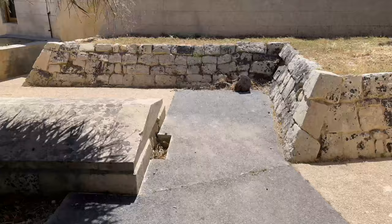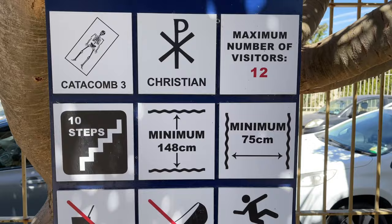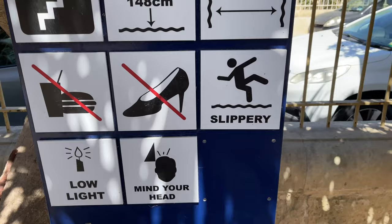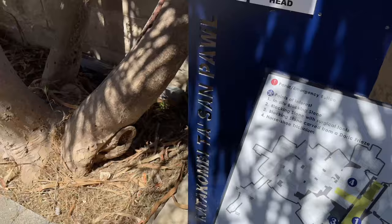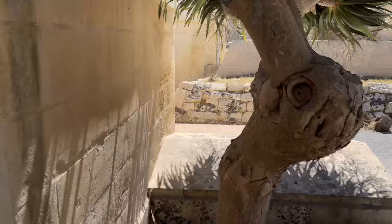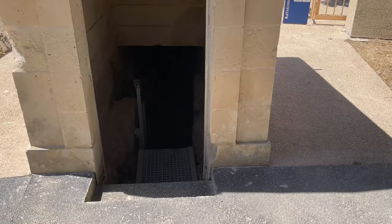Let's look here. So catacomb 3, Christian, maximum number of 12 visitors, 10 steps. Watch your head, it's 160 centimeters, it's very slippery. And here's what the ground looks like. Must see, 1, 2, 3, 4. Is this where I'm at here? This is 3, that's where I'm going. What's this one? Well, that's 4 and it's closed, but I think you can get to 4 this way. Okay, well, let's just go in here and we'll see what we get, shall we?